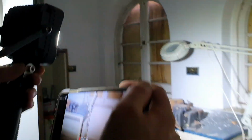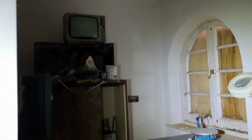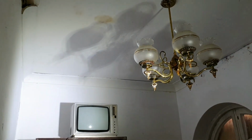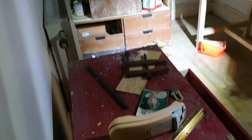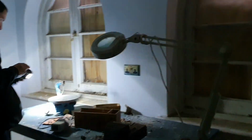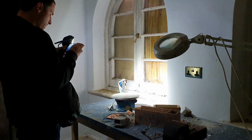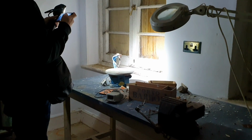What have we got in here then? Not sure. More storage. No, a little workshop area. Oh, there's an old TV. Look how old that is. It smells a bit funky in here, doesn't it? There's a vice here, so it's his workbench. Old books and stuff on there. Jubilee clips and things. And this, I can't think what they're called. If anyone can think what that's called, please leave a message in the comments.